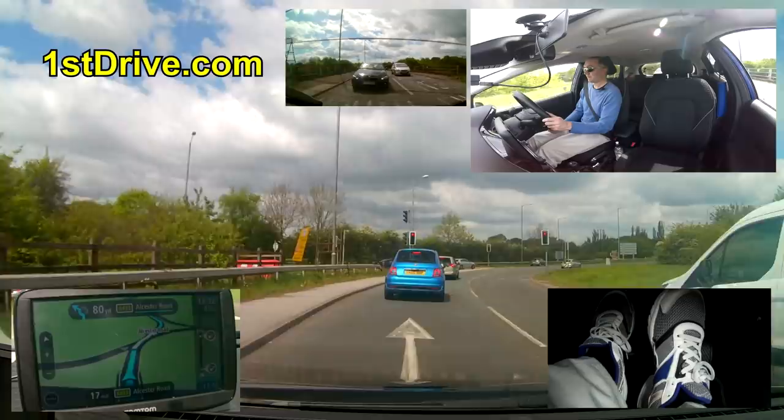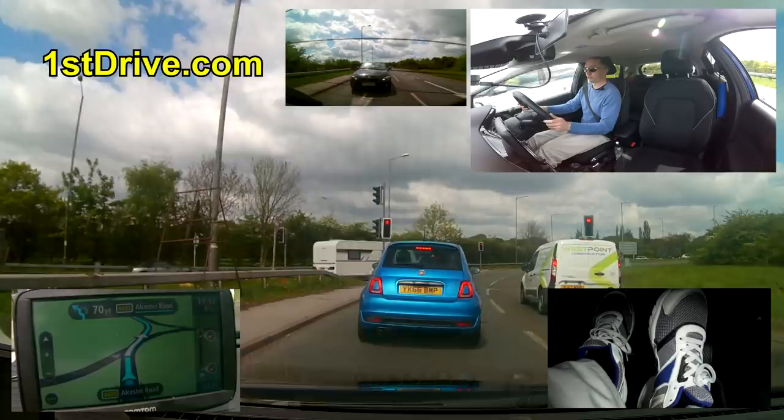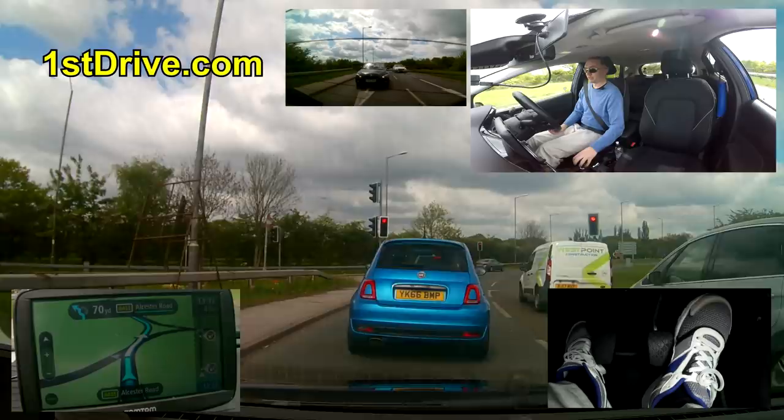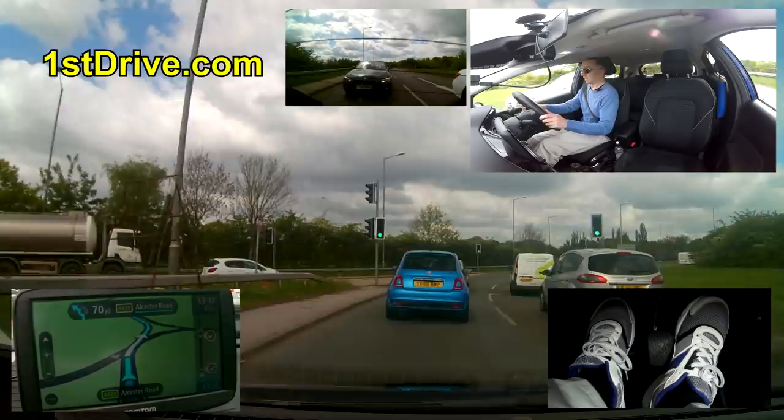So you might be thinking, well, learners are allowed on a motorway. A learner is only allowed on a motorway with an approved driving instructor, like myself. Not with an examiner, not with the parents, not with a trainee instructor. You're only allowed with an approved, that's a fully qualified driving instructor with a green badge, as you may be able to see in the front windscreen, the bottom left of the windscreen.